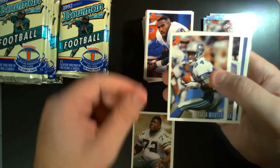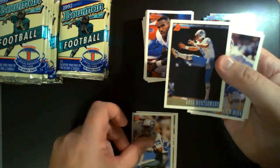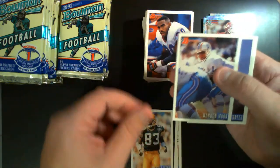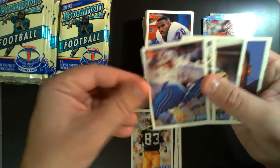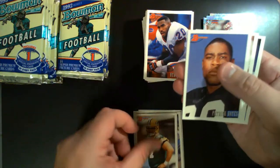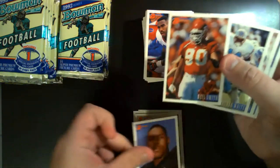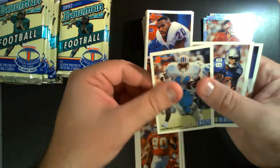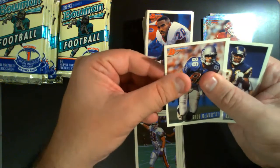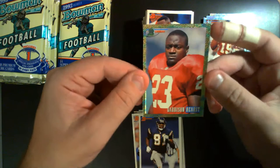Earl Dotson, Kelvin Martin, Greg Montgomery, Mark Clayton, Warren Moon, Mark Collins, Bill Moss, Patrick Bates, Neil Smith, Lorenzo White, Shane Dronette, Greg McMurdy, Nate Lewis, and a Garrison Hurst rainbow foil.